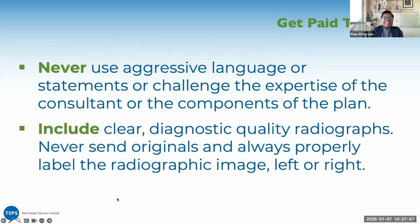All right, last but not least, never use any aggressive language. I know that sometimes you get mad at insurance companies. Just go for a little walk around the practice and then come back. You want to make sure that you don't challenge the expertise of the consultant.